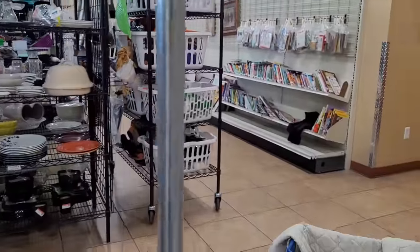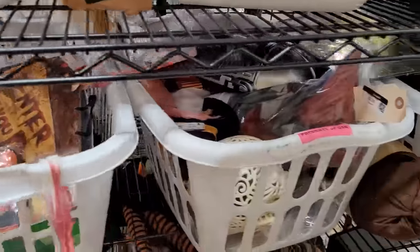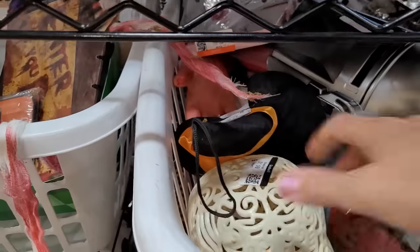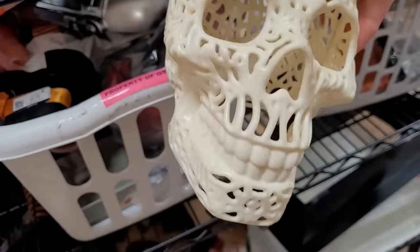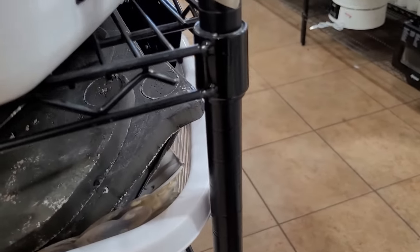They just wheeled out a brand new cart of treasures. The baskets are full, so let's have a peek and see what we can find. It looks like it's mostly Halloween bits. Here is a sugar skull. It's made of plastic, but this would be really, really fun lit up with a tea light inside. I wonder if it glows. Let's put that in the cart and see what else there is.